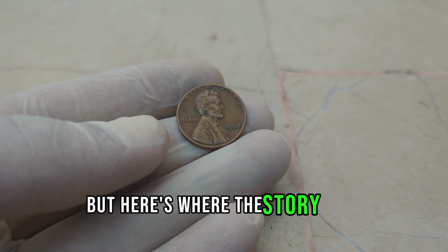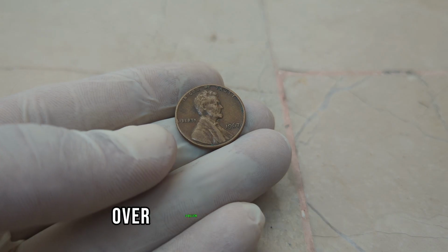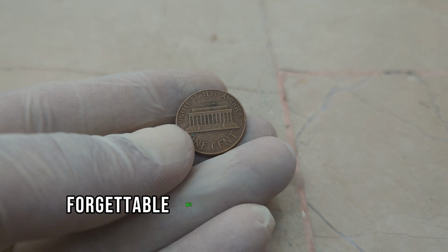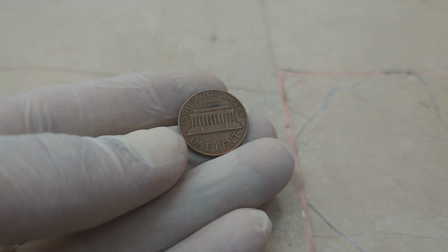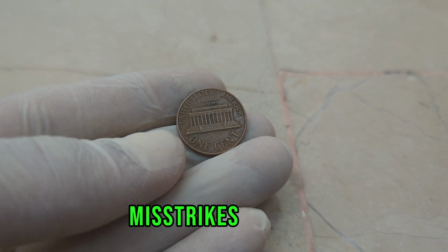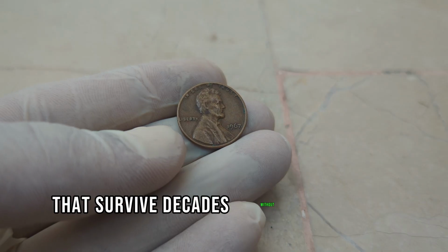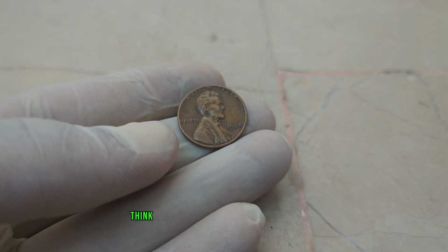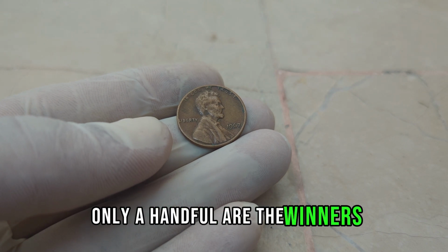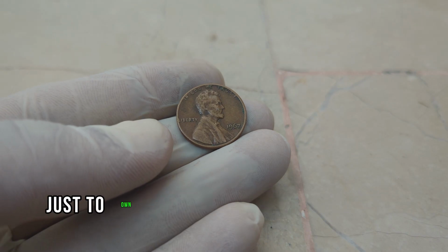But here's where the story gets fascinating. Most of these coins were mass-produced. Over 3 billion were struck. Ordinary, common, forgettable. But within this ocean of billions, a few coins slipped through with extraordinary qualities. Misstrikes, doubled dies, flawless high-grade conditions that survived decades without scratches or wear. Think of it like a lottery. Out of billions of pennies, only a handful are the winners. Coins with features so rare that collectors will pay 6 or 7 figures just to own them.